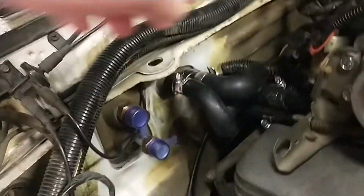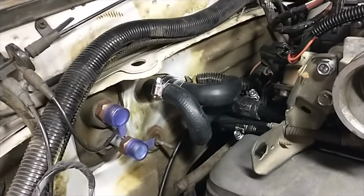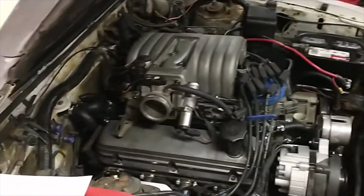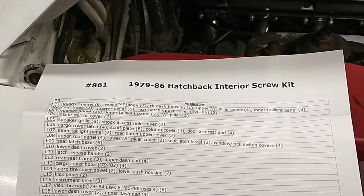What's he got going on here? Yep, those are run. So he's got to run some other hoses, looks like. He's not here at the moment. But it's starting to come together. Looks like he picked up an interior screw kit.